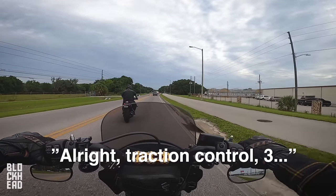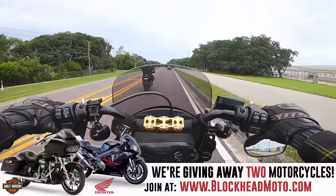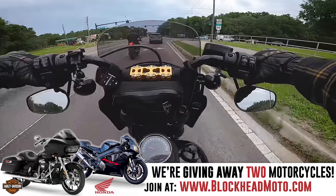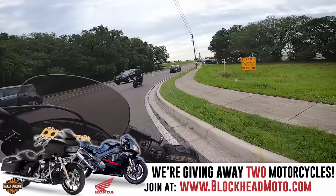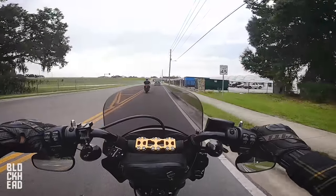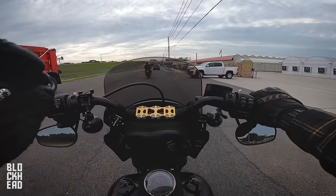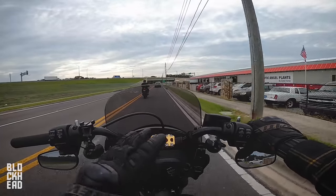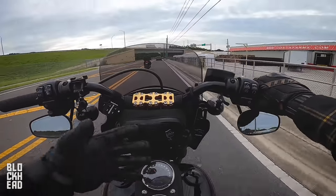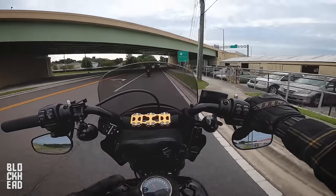Okay. All right, traction control 3. What is that? TCS? I don't have that. Quick shifter? I don't have that either. Auto blipper? Nope. Dude, I will say, riding the MT-09 or the MT-10 and then getting on this thing, it's like riding a tool that's been very finely crafted. And this just feels like a raw machine. It's a very visceral feeling to it.